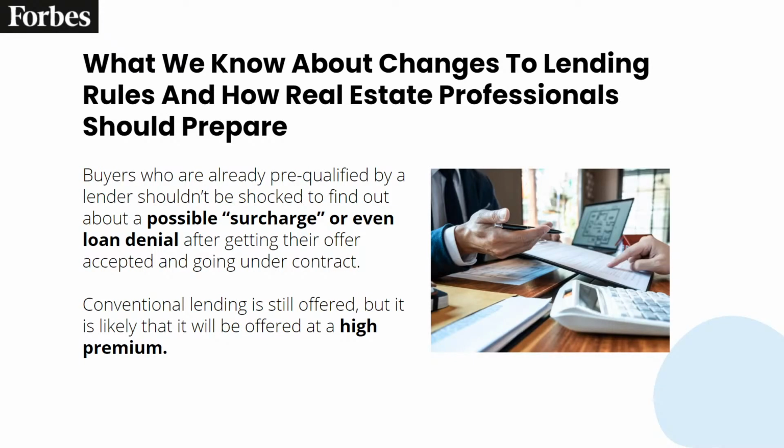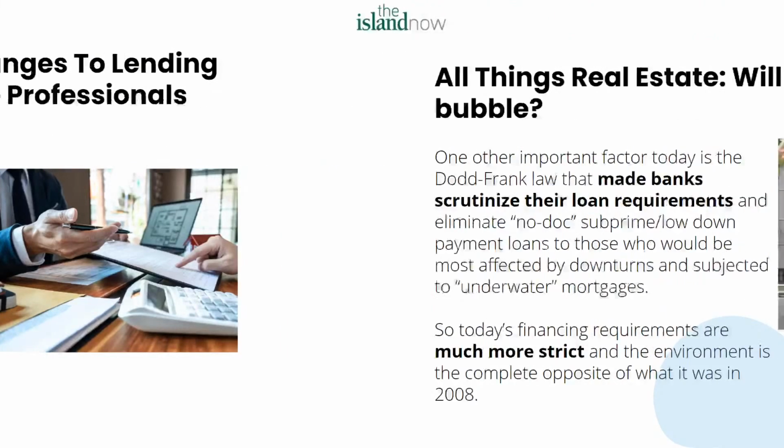So buyers who are already pre-qualified by lenders shouldn't be shocked to find out about a possible surcharge or even denial, meaning they say, sorry, we're no longer going to do this loan, or they may charge you more money to make this loan happen. Conventional lending is still offered, but it's likely to be offered at a higher rate. So what you've got to realize is you're going to be paying a little bit more. That's really what it comes down to, and hopefully it's not more severe than that.